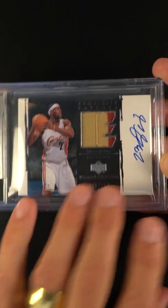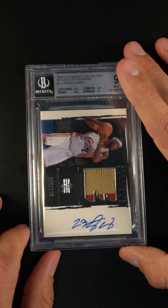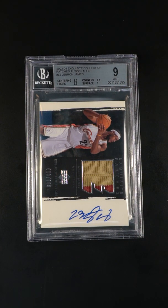I would love to have as many of the Exquisite Patches as possible, mostly because the price points seem illogically low. This is still an 03 Exquisite LeBron rookie, for God's sakes. I mean, this is a really important card, and when we compare it to the values of even a limited logo, which is 75 copies made, it doesn't seem rational. This card isn't infinitely more valuable. So as it sits, this is just a beautiful investment piece that we're delighted to feature a very nice copy of.